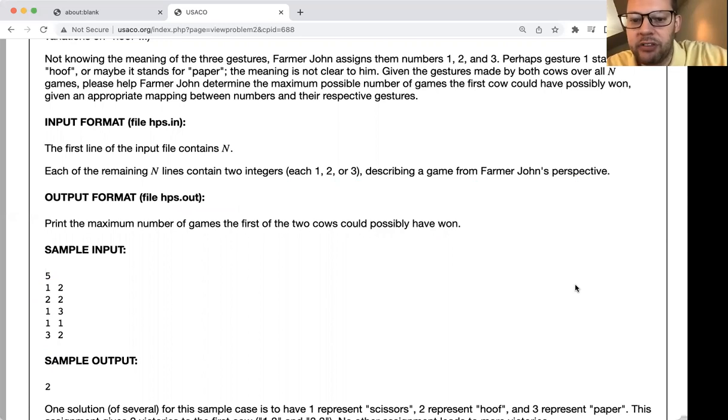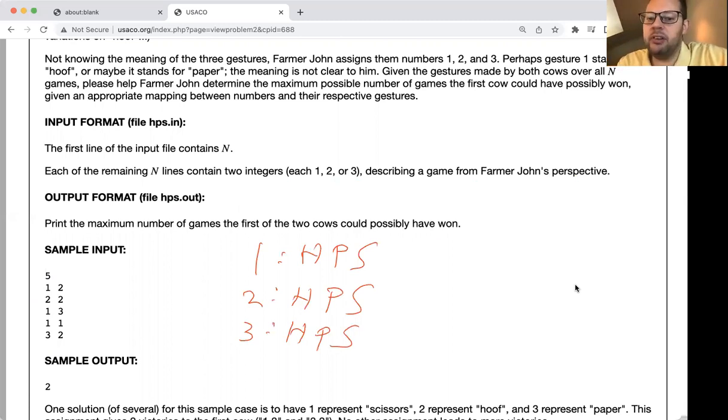So the key here is that we don't know what these different values are worth. We've got 1, 2, and 3, and each one could be hoof, paper, or scissors. If you haven't already, take a pencil, paper, or take a minute just to think about how rock, paper, scissors work and how you could go about trying to determine. Remember, you don't need to determine what's what. You don't need to determine which number represents hoof and which number represents paper. You only need to figure out who won the most games.